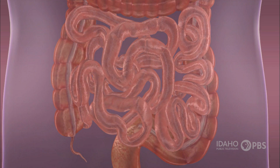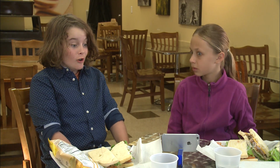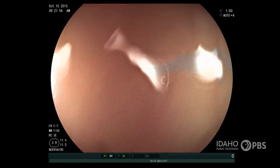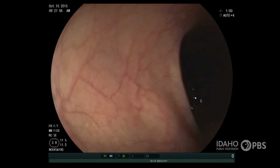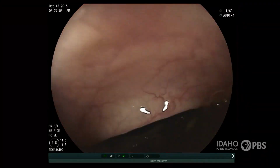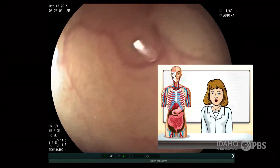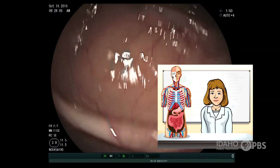The large intestine is shorter and wider than the small intestine. Hey, you want to see what one actually looks like? Sure. This is my large intestine. It was filmed during a colonoscopy. That's a procedure where a doctor takes a very small camera and inspects the large intestine for any signs of disease. The large intestine is a rubbery tube of muscle with a slippery lining.